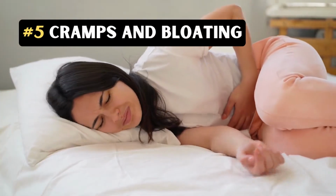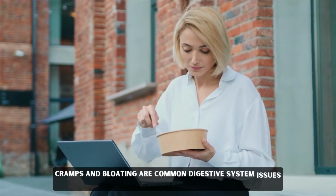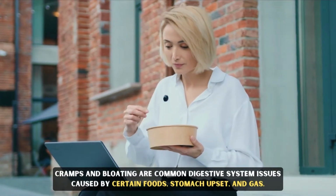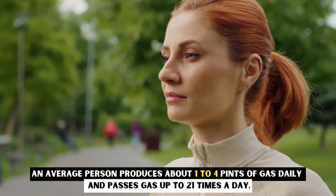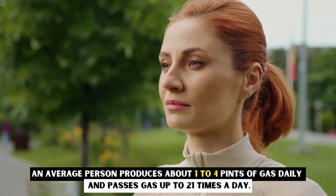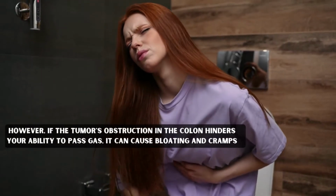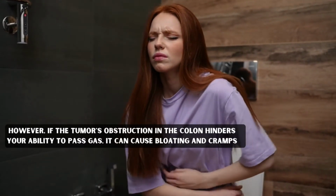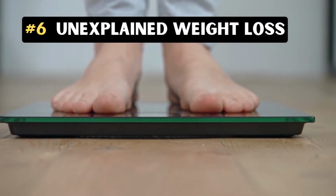Number 5. Cramps and bloating. Cramps and bloating are common digestive system issues caused by certain foods, stomach upset, and gas. An average person produces about 1 to 4 pints of gas daily and passes gas up to 21 times a day. However, if the tumor's obstruction in the colon hinders your ability to pass gas, it can cause bloating and cramps.